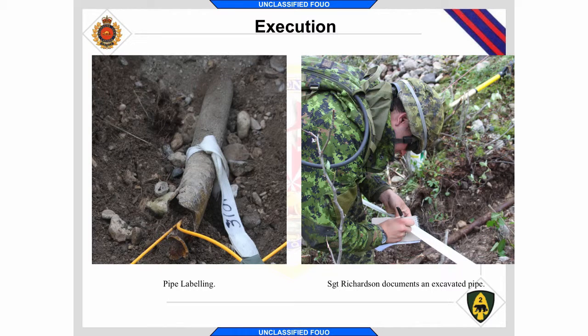So as the pipes were located, they were documented and tagged. So by lane, the first 2 numbers that you see there would be lane 31, and the second 2 digits, pipe number 1 in lane 31. So again, we had a very good tracking system that allowed us to get a really good picture of what was actually going on in that hillside.